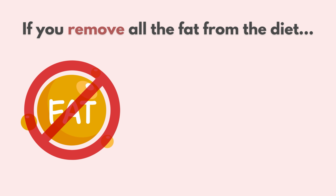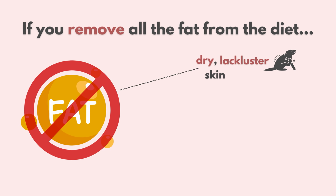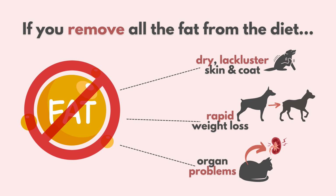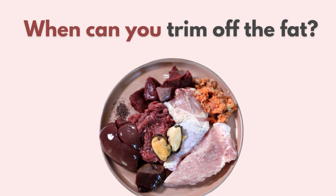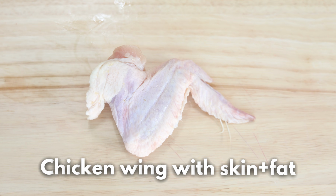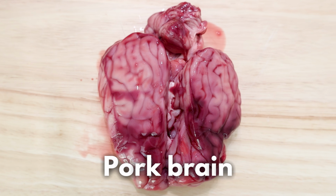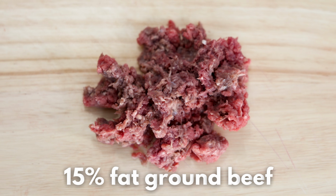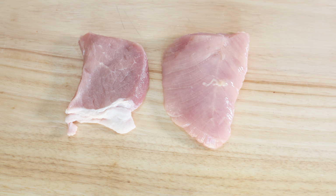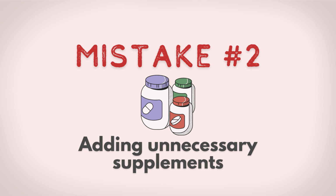If you feed a diet without any fat, your pet will develop skin and coat problems, lose too much weight, and even experience organ problems. So leave some fat on the meat. The only time it's okay to trim fat is if you're already including plenty of fatty cuts. For example, if you're feeding chicken wings with skin, pork brain, which is very fatty, and 15% fat ground beef, you can trim a little fat from the other muscle meats. But that's it. Number 2, adding a bunch of unnecessary supplements.